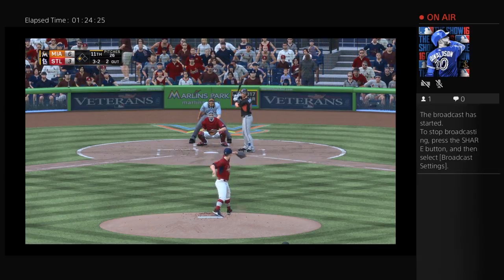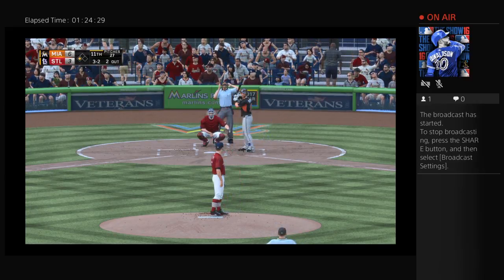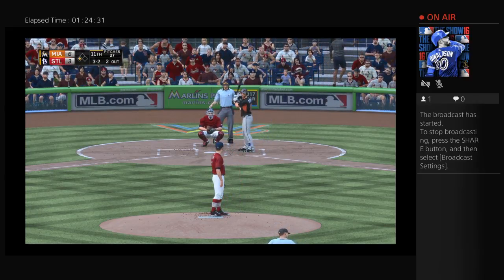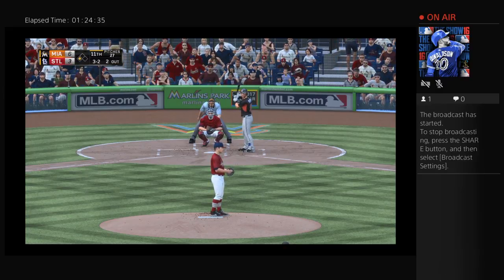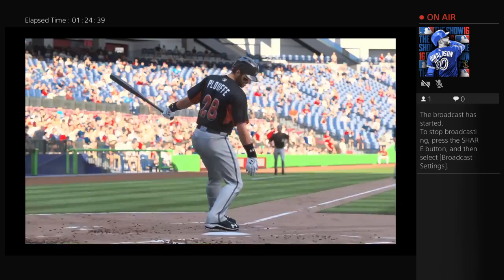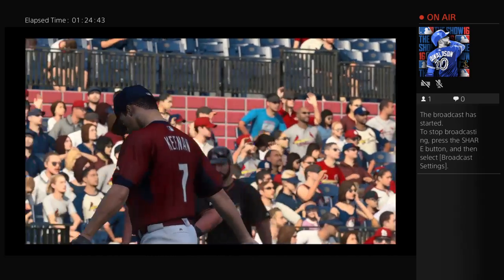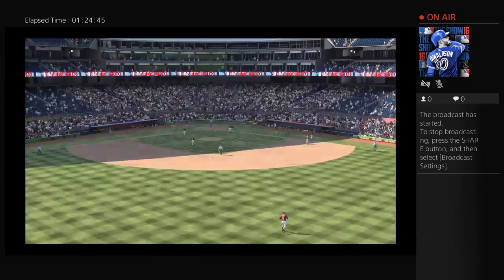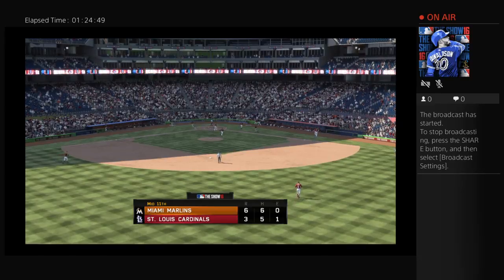Crowd gets up for the 3-2. Still hanging with him. Another good swing to keep it going. Full count here. Here comes the pitch. Struck him out, but the damage was done as the inning is over. So 3 runs on just 1 lone hit, 1 error in the inning, and a runner left on.